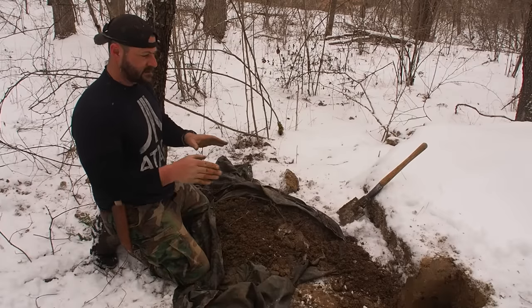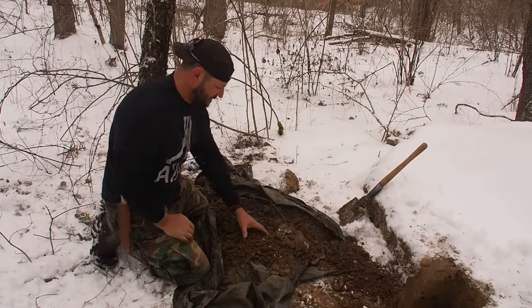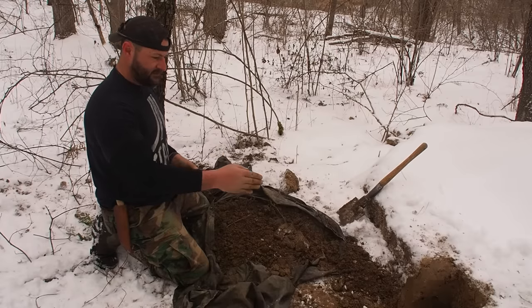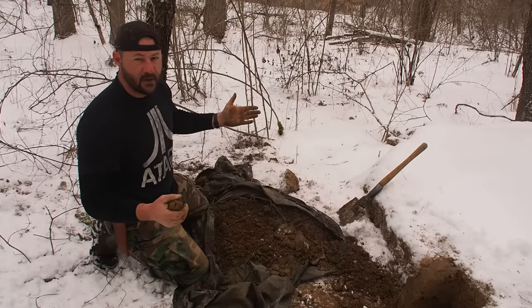Okay, so fireplace is almost complete. The dirt that I dug out from the inside is nice and fresh. It's not frozen. Very pliable, like how clay is supposed to be. So I can build that fireplace up a little bit, and then we're gonna light that bad boy. Boom!